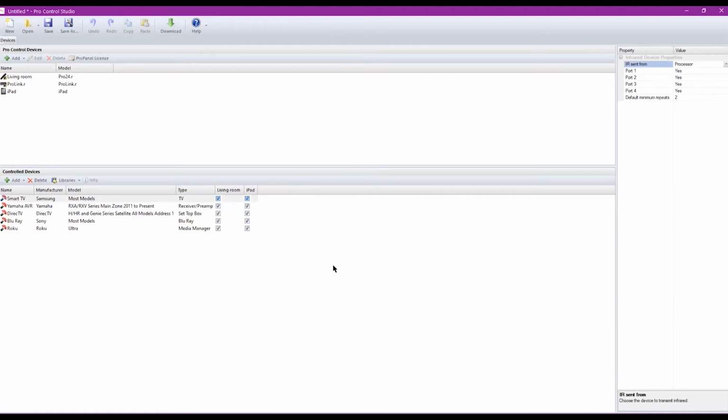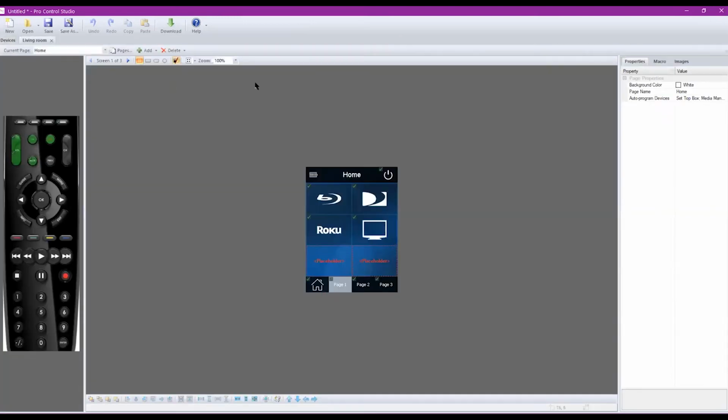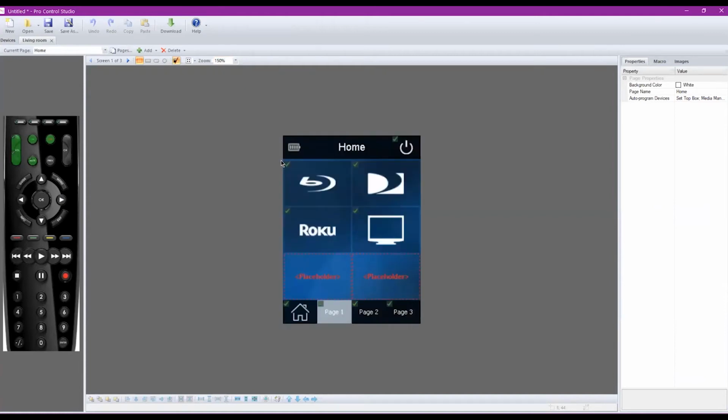Now, after all this is said and done, I'm actually pretty much finished with my programming, and we can go ahead and take a peek at that. If I double click on the remote, I immediately open up my page here, and I'll zoom in a little bit so you guys can see. Maybe difficult to see remotely, but there's green check marks on all these devices, including the hard buttons. And if you look at the hard buttons, there's some green buttons on here. Well, if I select these green buttons, what it's doing is it's a global button. So this is for your volume, and this is going to go out to every one of your pages, regardless of whether you're on the Blu-ray, the DirecTV, the Roku, or your smart apps.